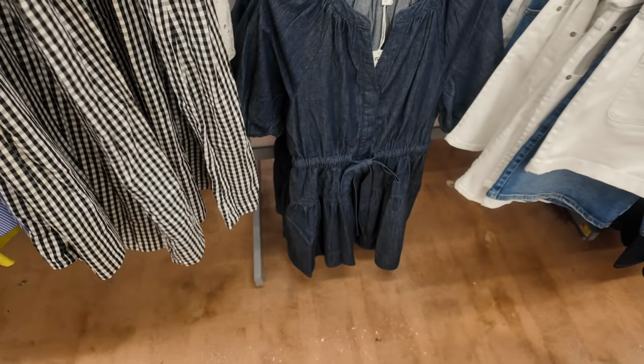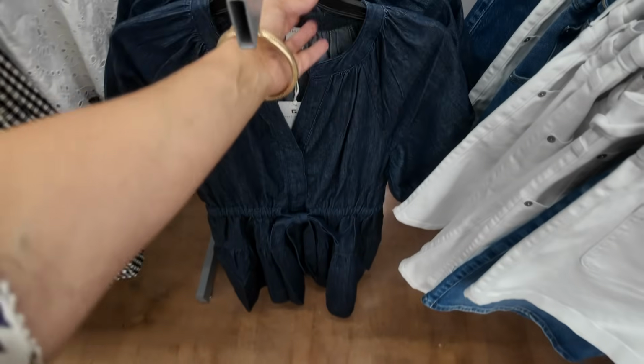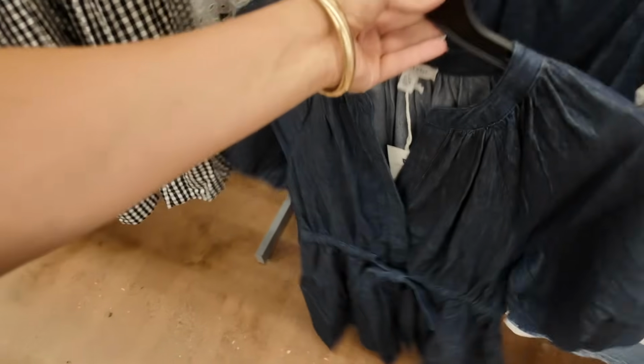New chambray dress from Free Assembly. So this one has that plunging V neckline, the gathering puff sleeve, drawstring in the waist, tiers, it's flowy, and then the seam through the back. And these are going to be $28.